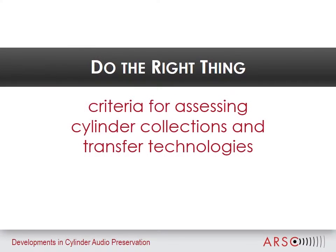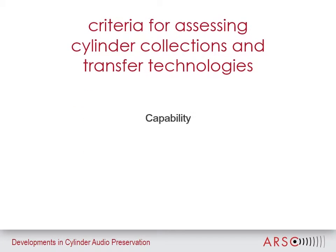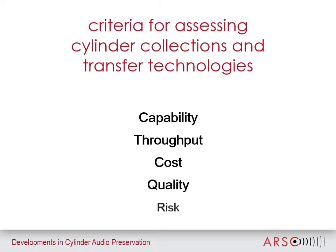How do we determine which of these technologies is most appropriate for a cylinder or a collection? I think 5 criteria pretty well inform our assessment and guide us to the right decisions. Those 5 criteria are the capability of the technology, its throughput in a production environment, the cost per transfer, the audio quality of the transfer, and the risk to the carrier.